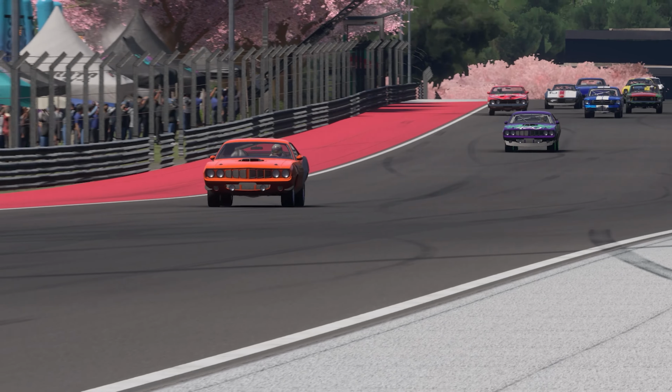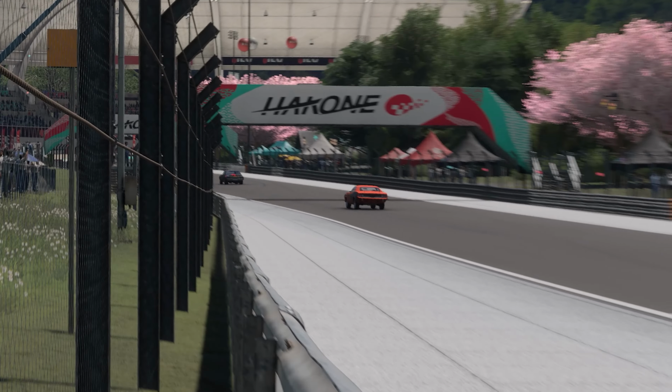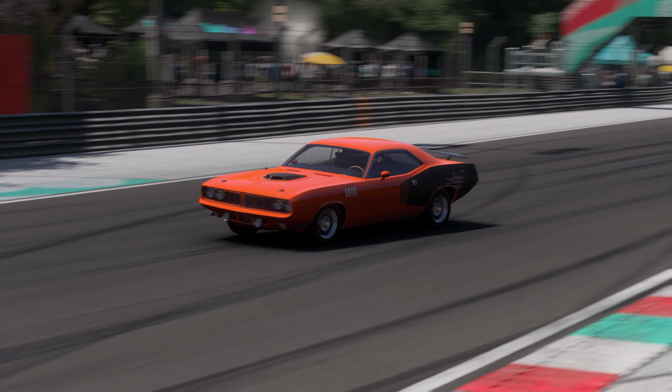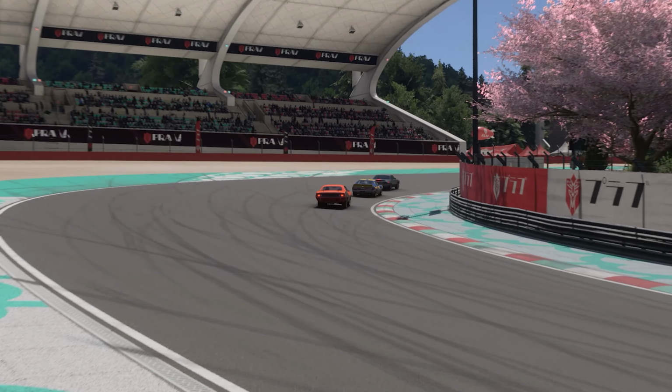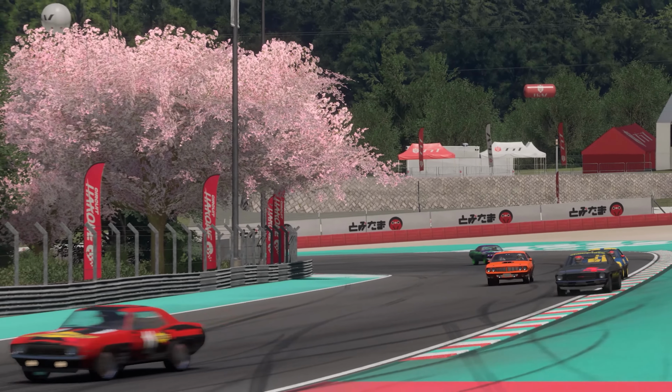Performance figures. The 426 Hemi engine in the Cuda was capable of producing impressive power figures, making it one of the most potent engines of its time. The car's acceleration and top speed capabilities were a testament to the prowess of the Hemi powerplant.